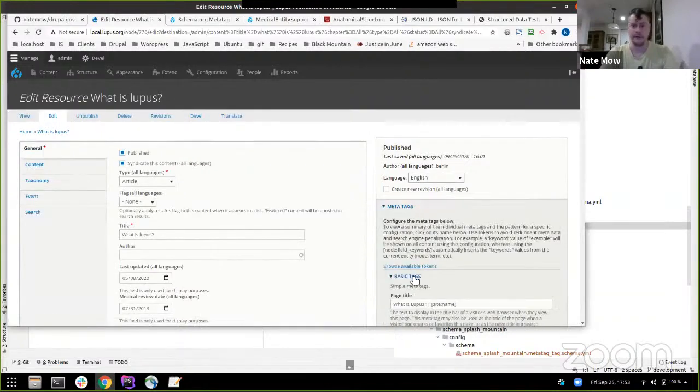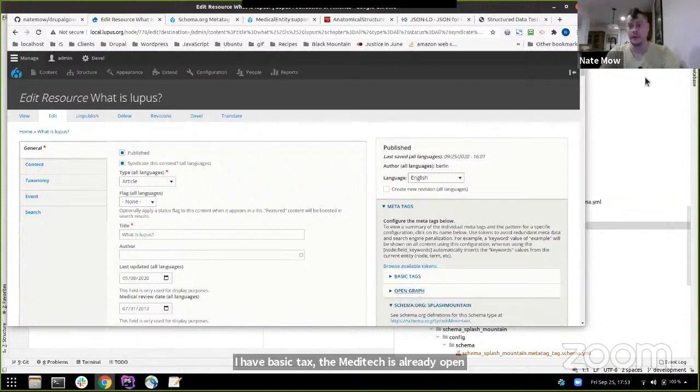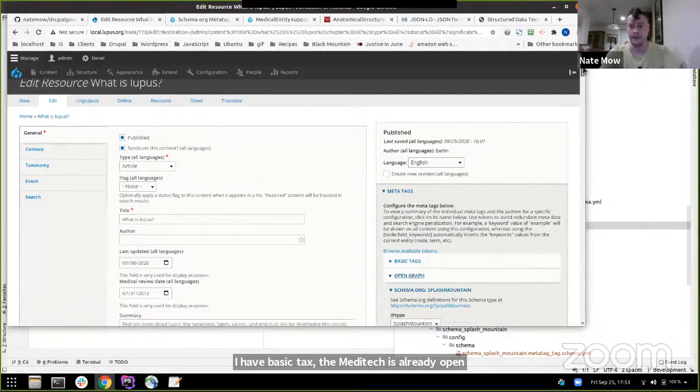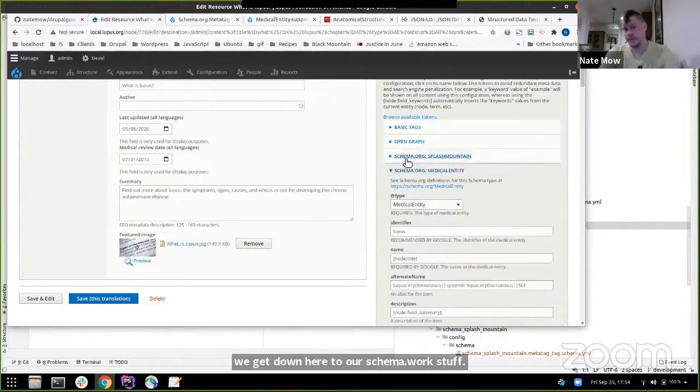So I've got the basic tags, the meta tag is already added, same with Open Graph. And then we get down here to our custom schema.org stuff. So here's Splash Mountain, which I just added. And here's the property that I added, slide count. So that's good. That's pretty much a new custom module.